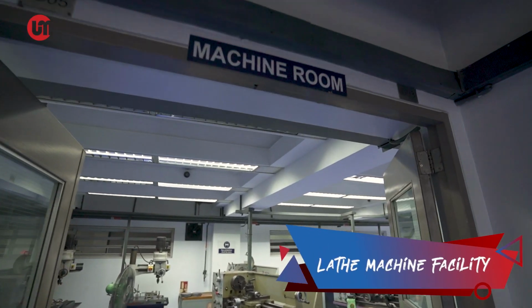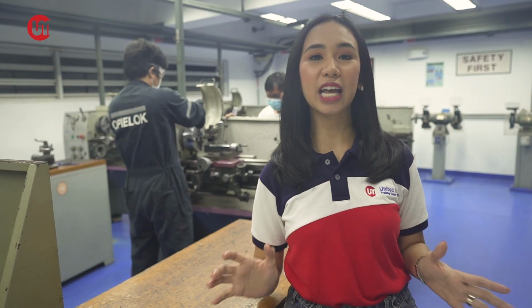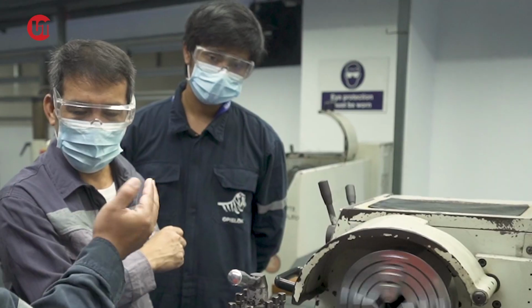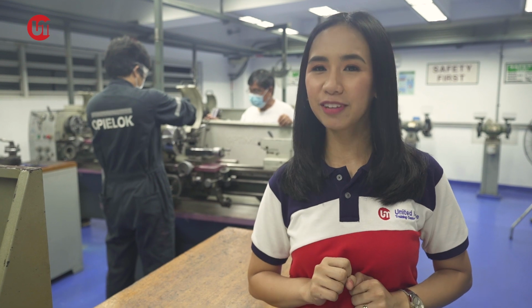Next is the lathe machine facility. It is a very spacious area where 6 engine lathe machines are ready for one-on-one practical training. Not just that, we also have 6 bench grinders to perform offhand grinding of lathe cutting tools.